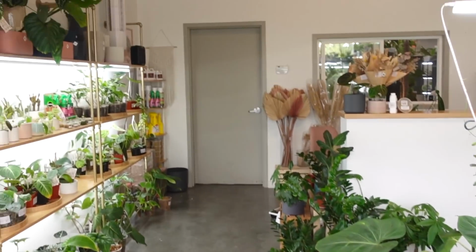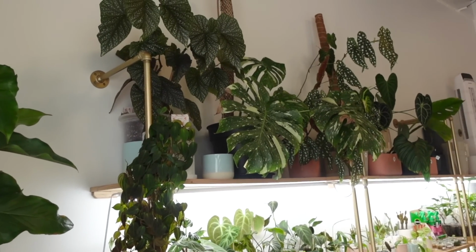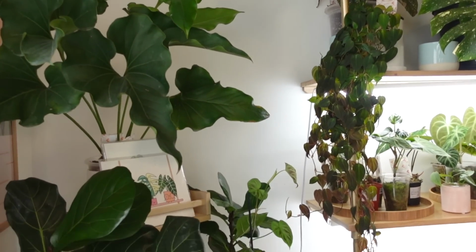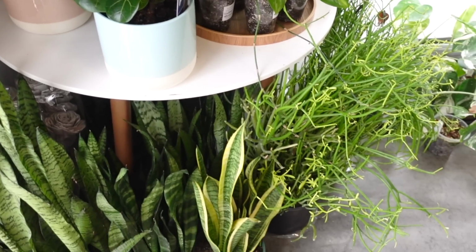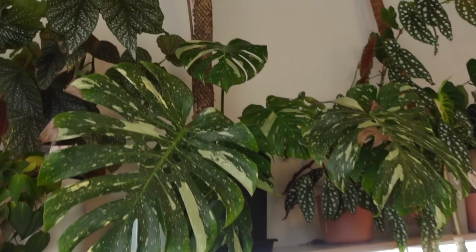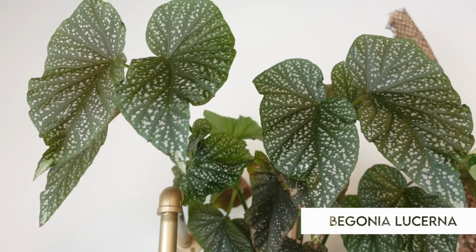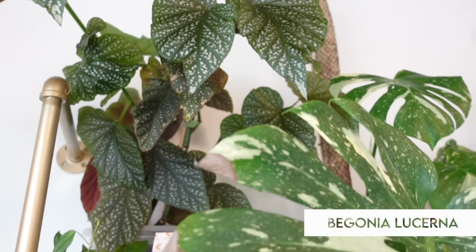So as soon as you walk in the shop here, if you pan left, you're greeted with a gorgeous Thai constellation. And there's some, I believe, not for sale plants out here, and lots of for sale plants. I'm just gonna walk you through. I might not know what everything is, to be honest. Up here is a gorgeous begonia lucerne, I think it's called. I actually really want this begonia.